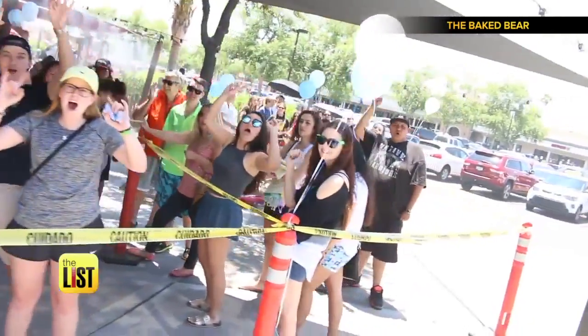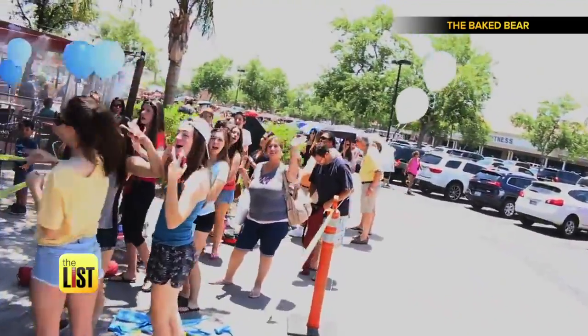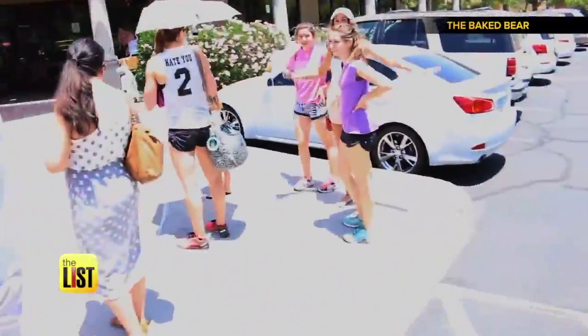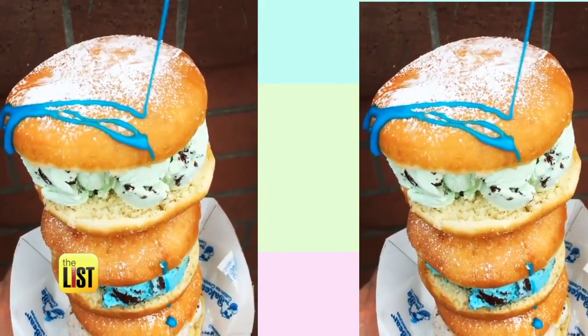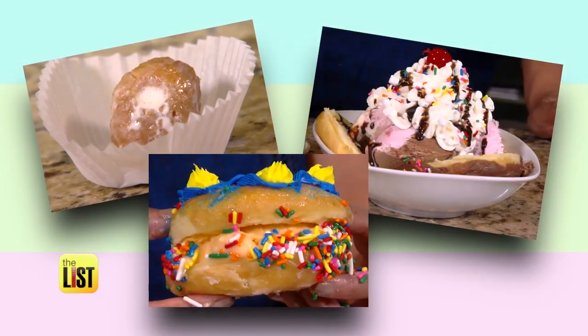If you build it, they will come. Donut ice cream sandwiches, that is. And these people are actually standing in line for them. They are the Stay Cool summer dessert, and we've got 3 creamy creations you can make with your favorite donuts. Let's get started.